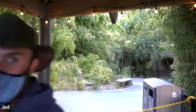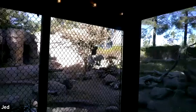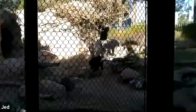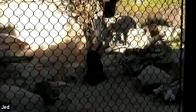Of course, we are over in South America at our Andean bear habitat to say hi to our female Andean bear, whose name is Oha. And Oha is just coming on right now, so I'm going to flip this camera around so we can say hi to her and see what she is up to. So hang on just a moment. Let me find her out here. She's just coming out, and she's going to enjoy some enrichment that our keepers set out this morning.